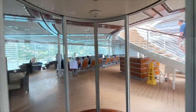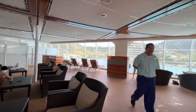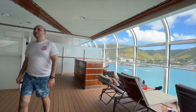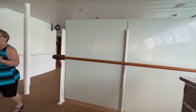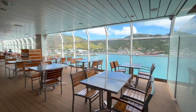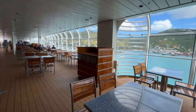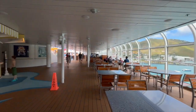Carrying on from Cove Cafe, let's go see what the rest of the Deck 11 has to offer guests. Now we are officially out of the 18 and over zone and into the family zone. There's some nice seating along here. It's nice and shaded, but still with beautiful views of the ocean and nice and breezy.